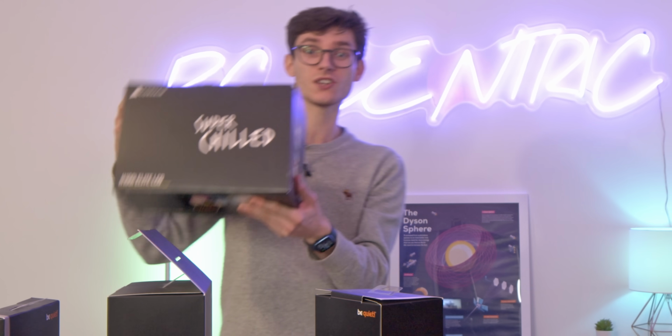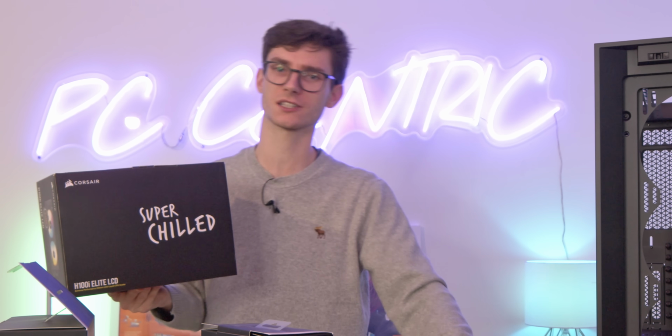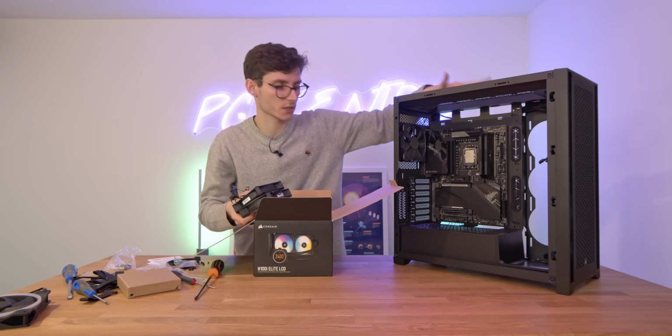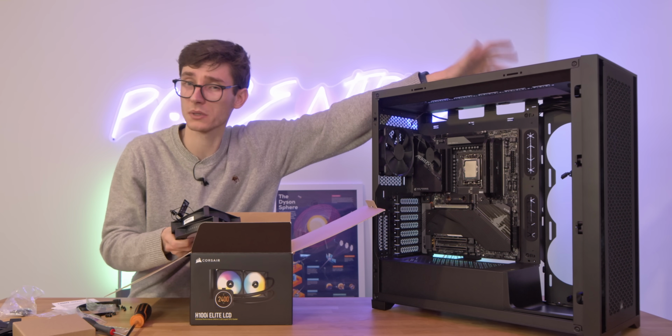We are going to be using an all-in-one liquid cooler as a little bit of a temporary measure here, because I want the system to look good, and I want you to sort of see what it could look like if you build it yourself. I think the best place for this is going to be at the top. If you're getting a 360, then I imagine putting it in this gap here would probably look best.